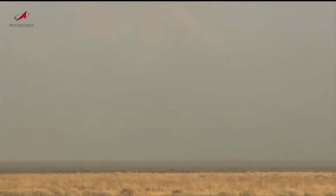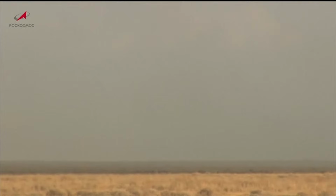Landing occurring as planned at 6:17 a.m. Central Time, 7:17 a.m. Eastern Time, 5:17 p.m. at the landing site that you're seeing right now in our live view, about an hour and 53 minutes before sunset.